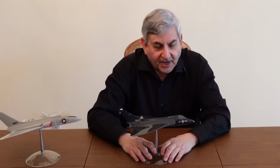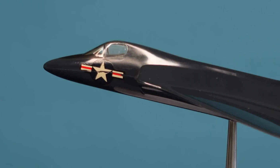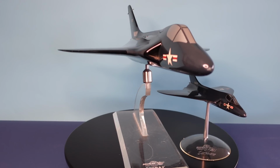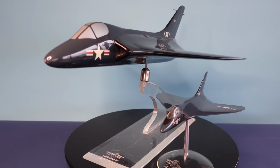My favorite part of this model is the canopy and windshield, which is basically a single piece of clear plastic that is inserted up into the model and then mates with the plastic windshield frame and canopy frame. It's a really elegant touch and a nice departure from the painted canopy and windshield that you'd see on other models. Just for comparison, I'm going to show you a Douglas factory model made out of wood and how that compares to the Allen plastic kit.